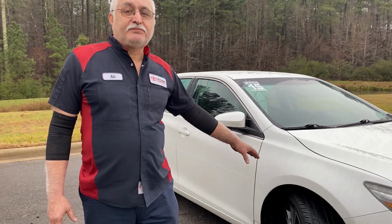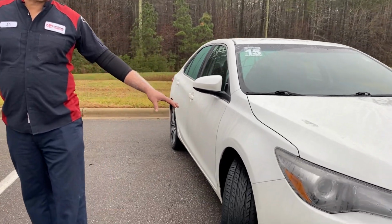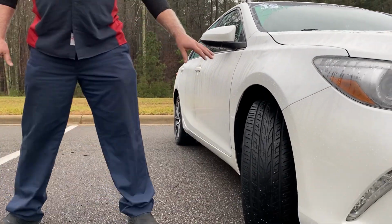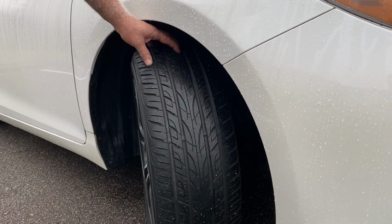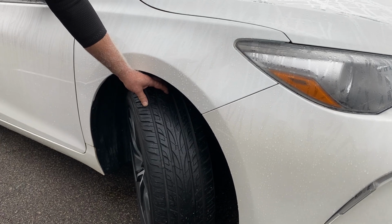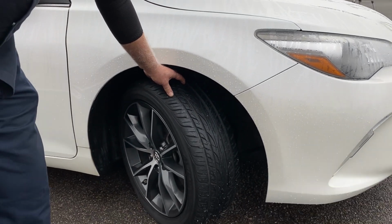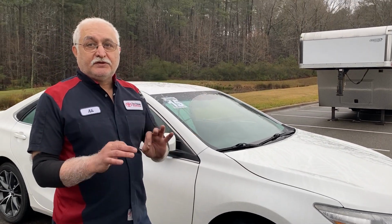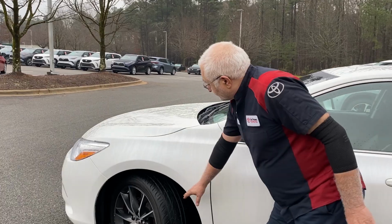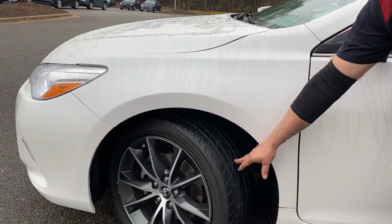Tires are one of the most important things. They can give you traction. You should make sure that the tire treads are good. You should make sure that the tire pressure is proper. If you don't know what your tire pressure is supposed to be, you can check the door jamb. The pressures are written on the door jamb. If you're not sure, you can just put 35 psi on it. It's a safe number. But if you want to put the exact number on it, you can take it from your door jamb.